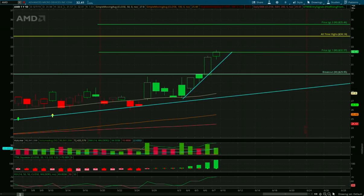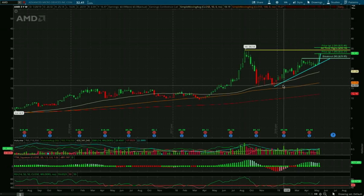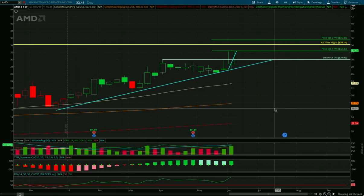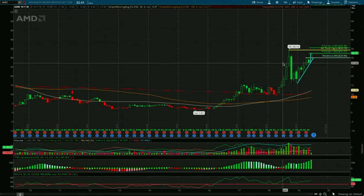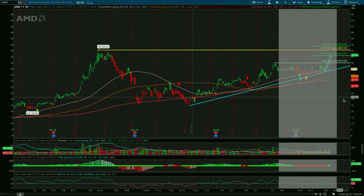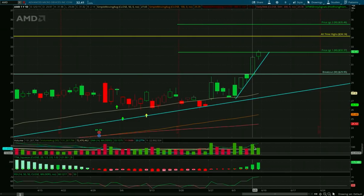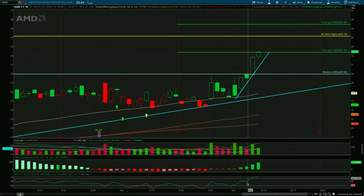All right, so AMD also had, maybe on the monthly, no. Okay. So just a squeeze on the daily. Looking good. All indicators are bullish.